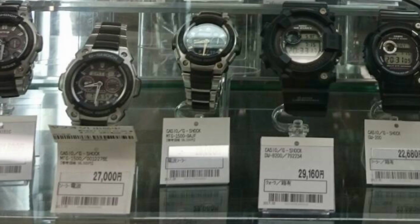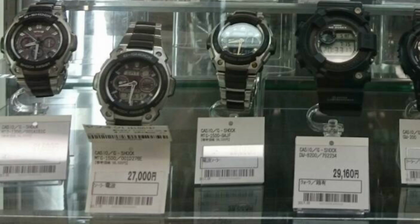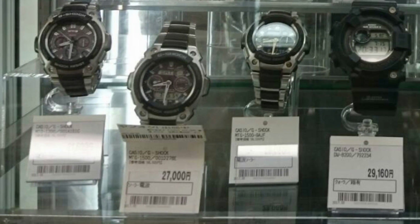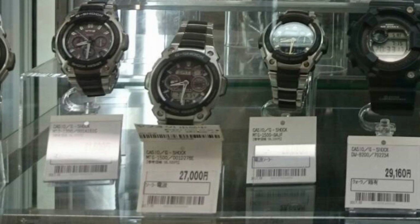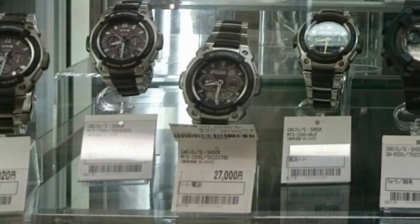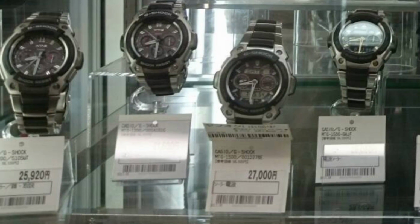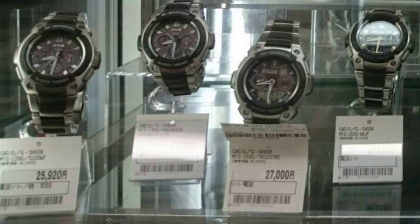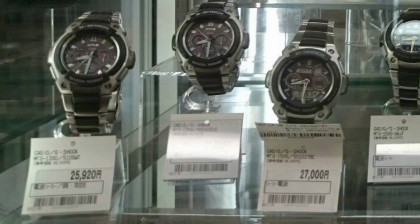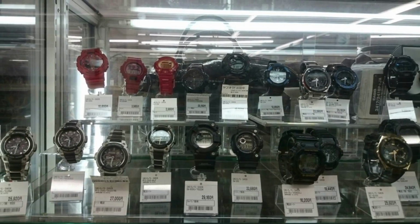Next to it is a bunch of MTG G-Shock. Look at this, old school MTG. Look at all the prices. I mean, the retail for this will be like double or triple, but in the used condition, over 20,000 yen and all. They aren't that famous today, but if you are a fan of analog steel G-Shock, this will be a good deal as well. And they are MTG, one of the premium production lines among Casio G-Shock lines. So that's done on this shelf. This is all that we have, 20 different watches on this shelf alone.